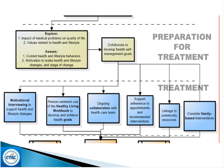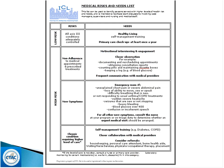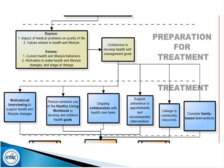And so that is the skinny on how we provide risk management. And so basically, if someone ends up in the high-risk category, then the team provides closer monitoring and multidisciplinary discussion around that person's case. I pass the time to Rose Sultana Cordero, who's our clinical coordinator of integrated health, to talk a little bit more about preparation for treatment and treatment.